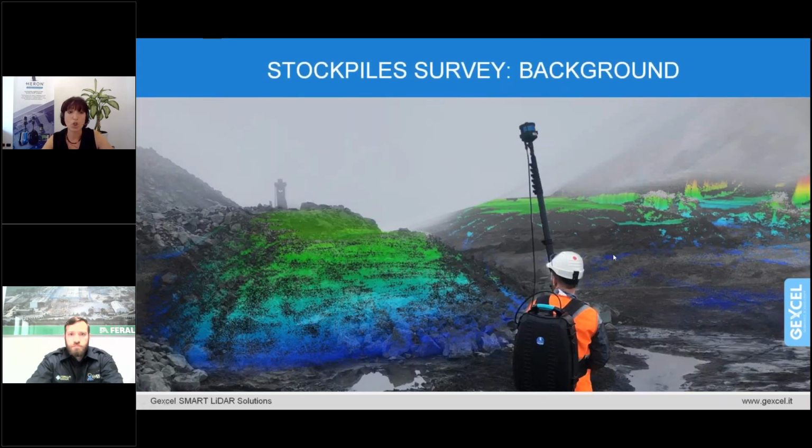Stockpile surveys are a usual challenge for many surveyors, with regular surveys required from an accounting standpoint. Depending on the material surveyed, how accurate the survey needs to be, and how the stockpile has been constructed, the survey can be quite laborious and time-consuming.